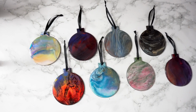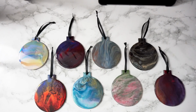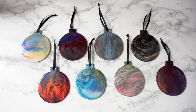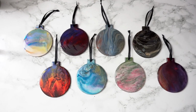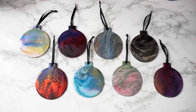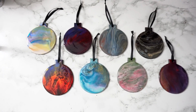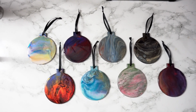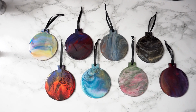And here are the 8 finished ornaments. So yes, I'm not sure if I've mentioned this in the video yet, but these are going to be a mystery box grab. There is only the 8 of them. There will only be the 8 of them, at least for this year. If they're popular, I will consider making more next year. But yeah, it is just these 8, so order fast, because apparently these things like to sell out pretty quickly.